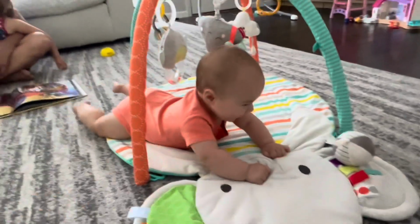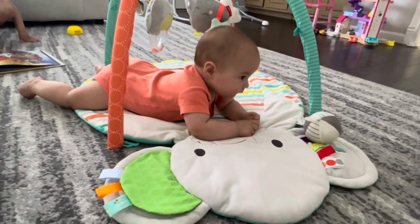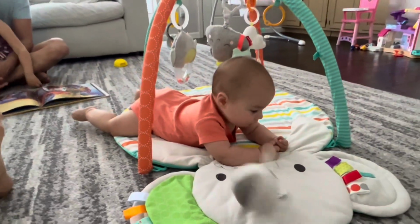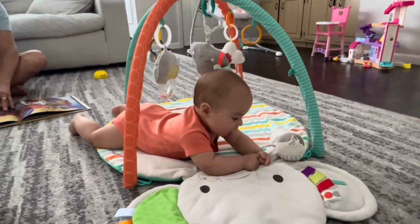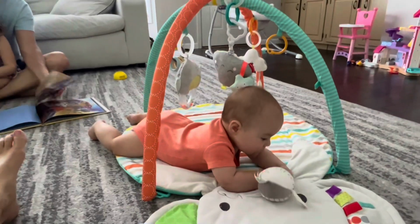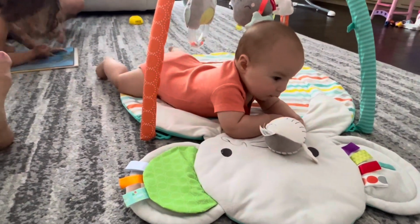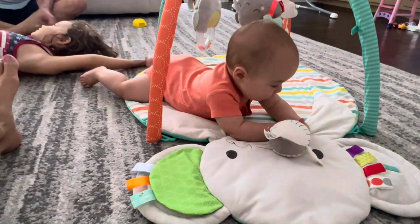Here's another fun thing you can get for your baby. This is a baby activity mat. And the baby can hang out and play in this while you get stuff done, but you always have to keep an eye on your baby. My baby here is 5 months, so he's not laying on his back anymore. He's doing his tummy time, and he's happy to be up on his tummy. But if he was on his back, he would be trying to grab all those fun toys that he would see dangling.